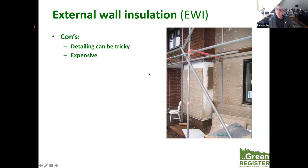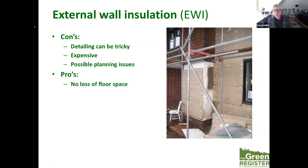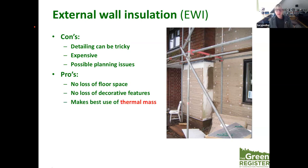It's slightly more expensive than IWI. There's possibly planning issues if we weren't in a conservation area, but there's many pluses. You don't lose floor space because you're not internally lining your building. There's no loss of decorative features if you have beautiful cornices or dados or chair rails. It makes best use of thermal mass, which I'm going to come back to. No cold bridging, which we'll come back to.